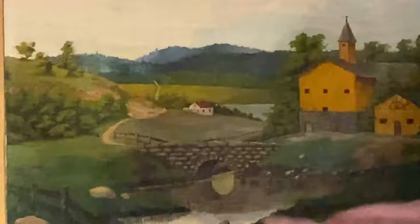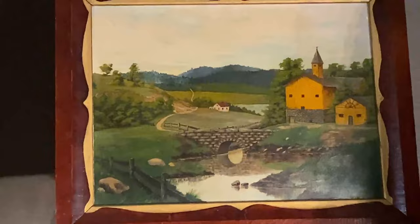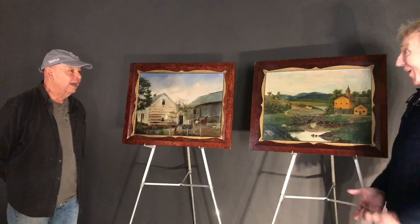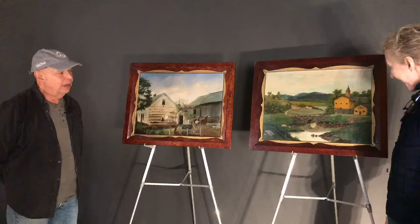I was very excited when I was able to purchase them. May I ask where you found them? I found them from a dealer who lives right in that neighborhood, and she said she'd had them for about 30 years. So I was very happy to get them. Thank you very much, Sanford.